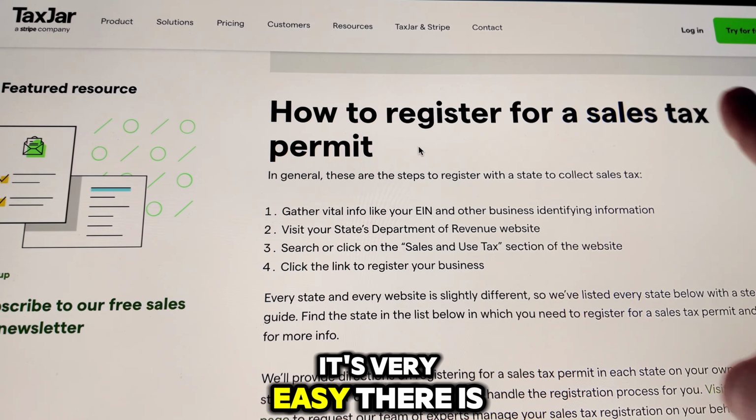It's very easy. There is this website, you can Google it, TaxJar, and it will show you how to register for a sales tax permit with every single state. So click on your state and you will get specific directions. For example, if you live in California, this website will tell you exactly what to do. You go to the California Department of Tax and Fee Administration site, and it tells you every step of the way how to register for a sales tax number.